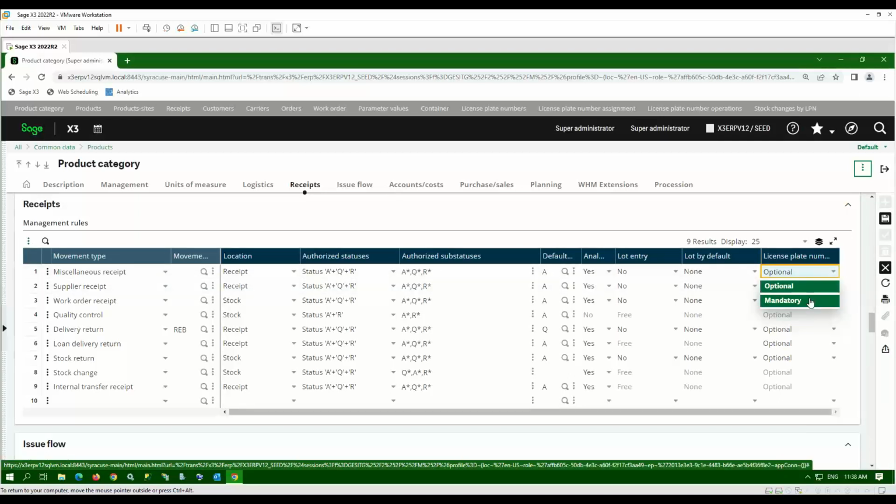to mandatory. The functionality difference between the two is if I have a product, part of this product category that's set to optional, that means I can manually assign a LPN to that product. If I want to use LPN creation on the fly at the time of receipt, it must be set to mandatory. So if you're attempting to set that up and it's not working, you're not getting that LPN creation, this is the first place for you to come check and ensure that the product category for that product is set to mandatory.